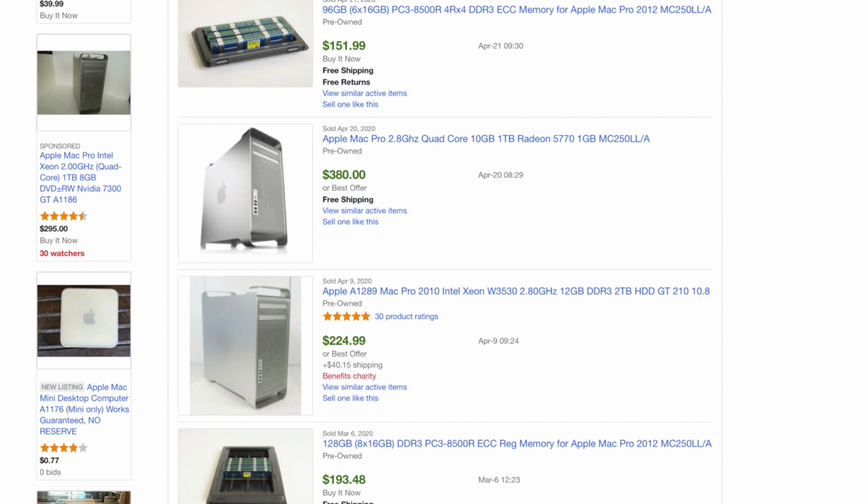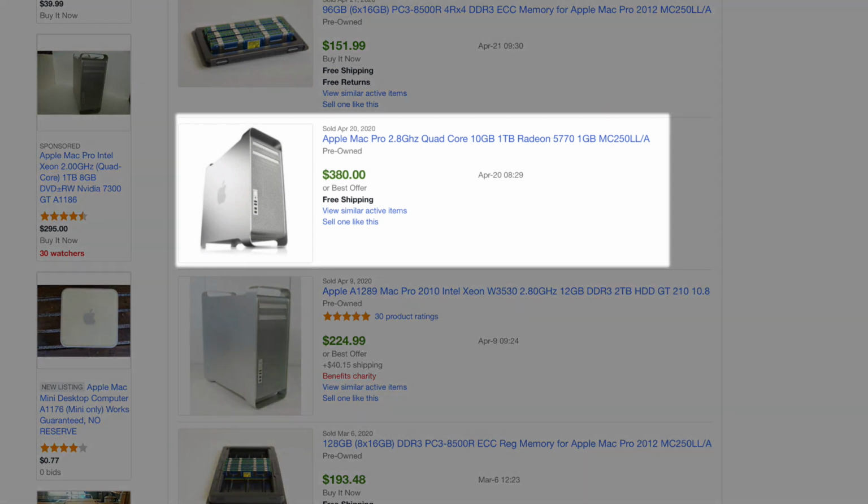Looking at a few other listings on here, you'll notice again, this trend continues, $380. Yes, it has 10 gigabytes of RAM, doing a little bit better there, a 1 terabyte hard drive and the standard 5770 Radeon graphics card. So again, more than I paid. Is it a bad deal? Sort of. You're only getting 10 gigabytes of RAM for that. And if you keep your eye out on eBay for a couple of days, even like I did, you're able to save a lot of money instead of paying an exorbitant price tag for something that is 10 years old, right?